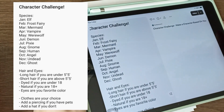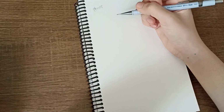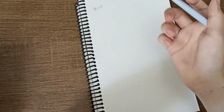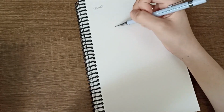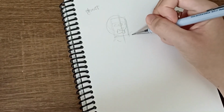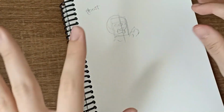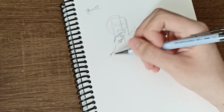Okay, let me write it down. Ghost. Guess I'm gonna start and we'll read the other rules as we go along. Okay, so a ghost. Does he have like the gender? No, so I'm just gonna draw a girl. I'm gonna go to my default. I think I'm gonna draw her in a pose that like she's trying to scare someone. Like those poses people do, boo, you know?